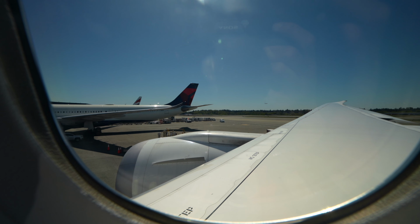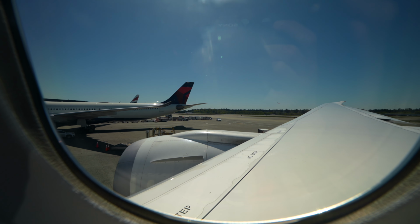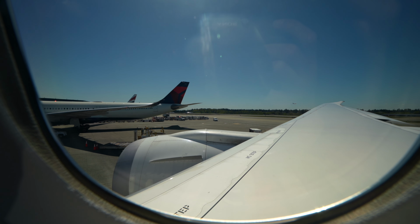We were running about 10 minutes behind schedule, but soon enough we started our pushback for the 9-hour and 6-minute flight to Paris.